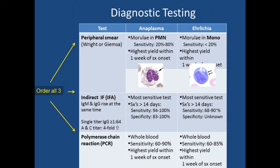Probably the most sensitive tool are the serologies right here. They're good if you get a single value, or a fourfold change, acute and convalescent, can be helpful as well. PCRs are quite good, and the highest yield within 1 week of onset of symptoms, and then it drops off. But what's the problem with these tests? Let's dismiss this one for a moment. What's the problem with these two guys? Expense to some extent, I would agree. Yeah. They take a while to come back, the turnaround time, right?